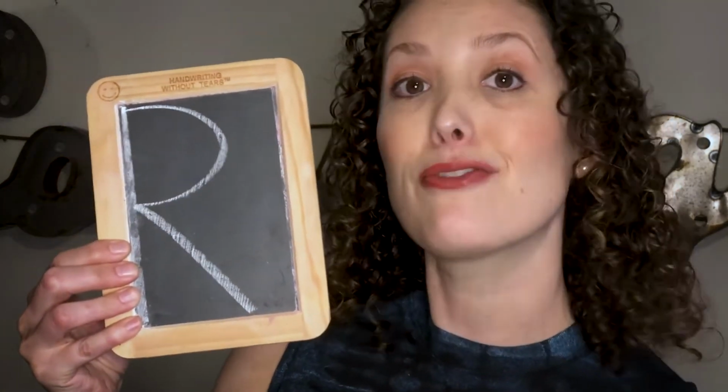As an OT, there are a ton of different adaptations that we can use to help individuals still engage in this activity. Now, before I go over some of my tips and strategies, let's first talk about what is Wet-Dry-Try. Wet-Dry-Try is using either a slate like this for capital letters and numbers or a double-line blackboard like this for lowercase letters and cursive.